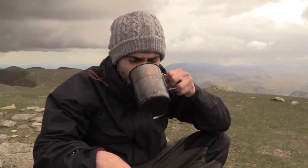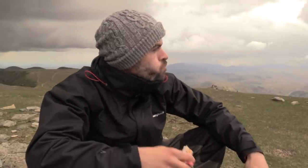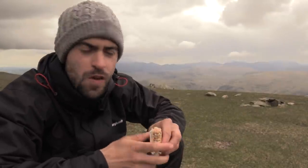Oh, yes, it didn't take my lips off. Because it's so cold up here, this has cooled down really fast. Building up my energy now, ready for that hike back down. Look at that backdrop though, man. Gotta love adventuring. Look at it. Mountains as far as the eye can see.